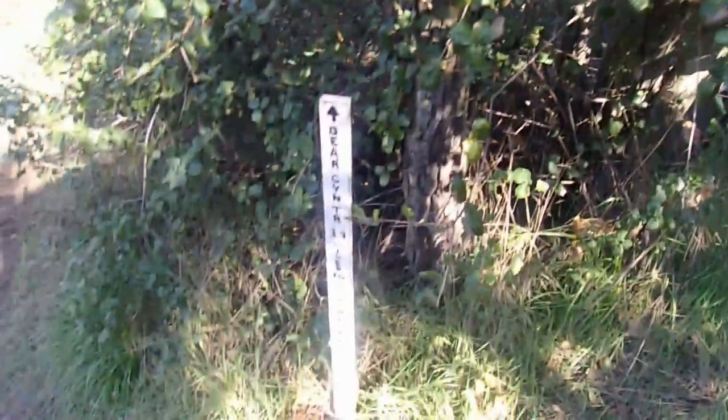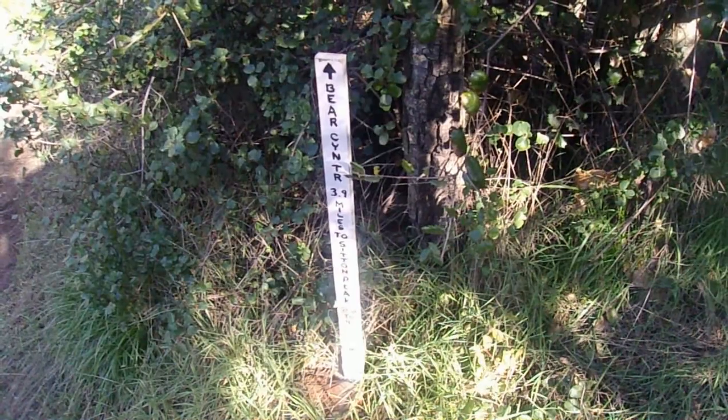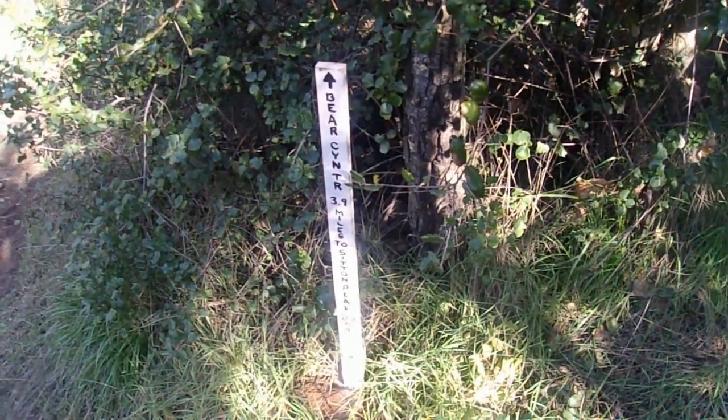Hello, this is Brian again. I am most of the way back. I am now 3.9 miles away from Sitton Peak. So I only have about a mile, let's say about a mile left to go.